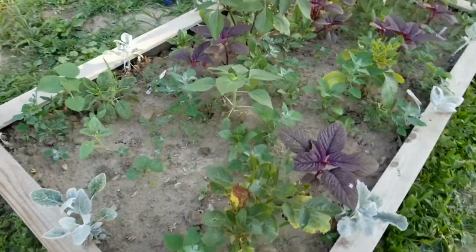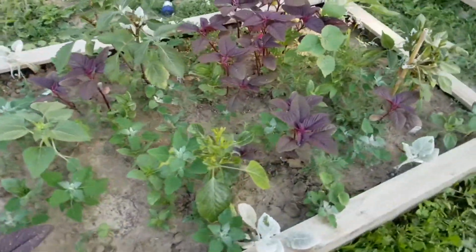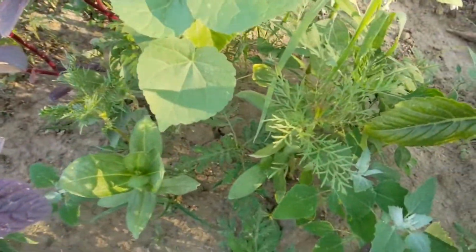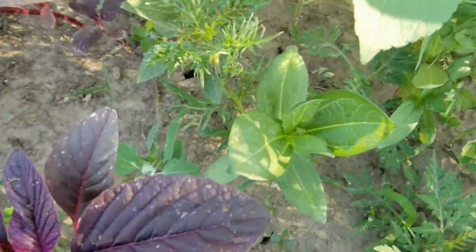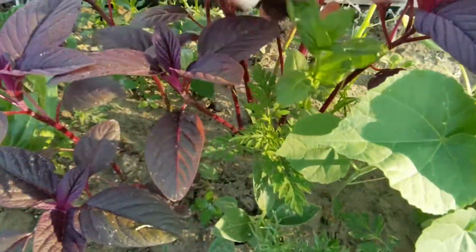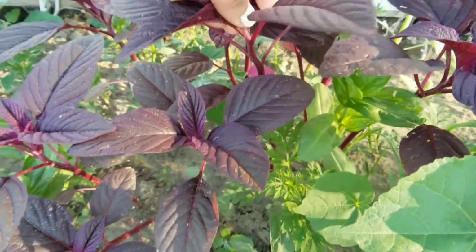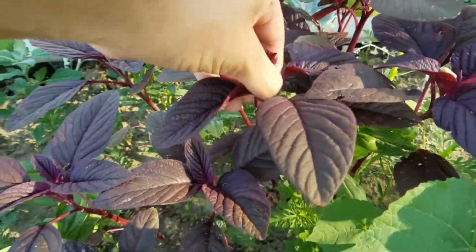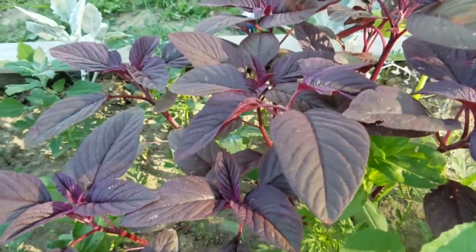The flower garden is also looking really well. It's still filling in. I believe these might be some cosmos coming up, zinnias. I'm really thinking this is my amaranth. Pretty positive about that, which also needs to be pruned. So what I'm going to be doing is coming in here and just pinching the top right off.